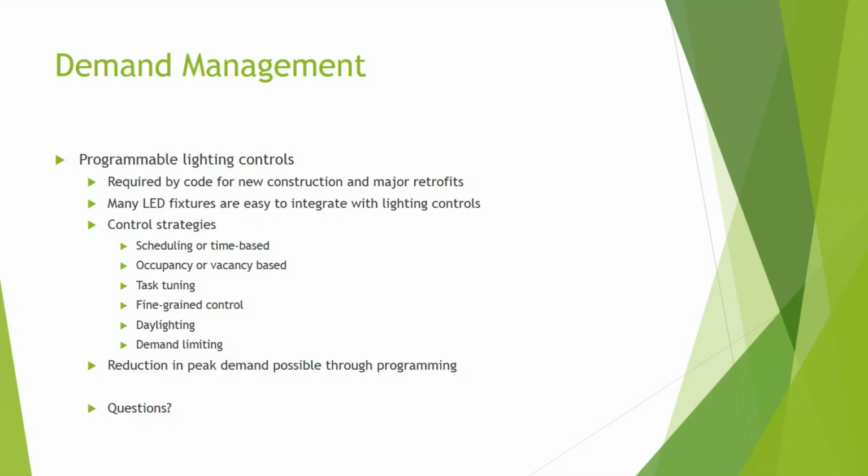That's what we mean by task tuning. And you just reduce the light levels until people start to complain, and then step it back up just a little bit, and now you're saving as much energy as you possibly can. Fine-grained control, also known as personal control, it has been found that by providing people the ability to have some control over lighting in their areas, they will typically reduce the amount of light, and so by giving them that control, it can also save energy.